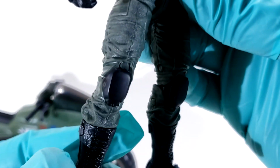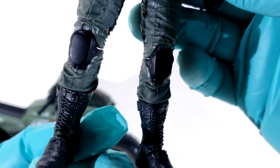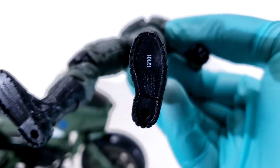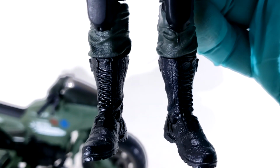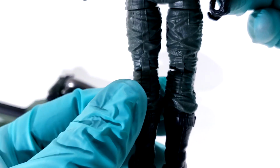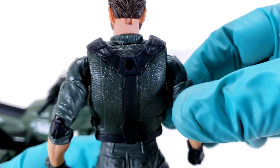Now, you do have some pretty decent sculpting, got some good knee pads on them right here. Nice boots right there. Loving the boots, how they go up and down. You got some treads on there. The laces go up and down the boots. You got some sculpting along the boot on the back, done in a nice black plastic right here. Everything looks good on this guy.